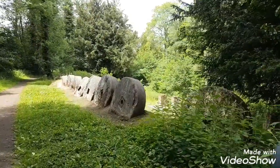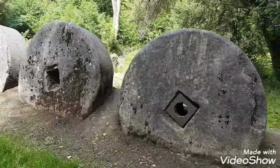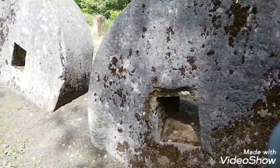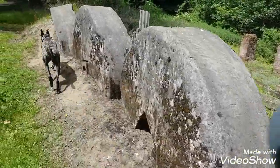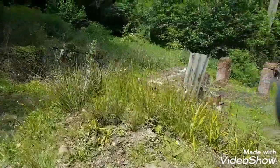So we've arrived at the mill. Check out the size of these stones, they are enormous, absolutely enormous. They even still have the ironwork in the middle. I believe that these were piled up here after they were done with them to protect the rest of the mill if there was an explosion. Like another barrier, a bit like the corrugated iron ones that they've put around the place as well.